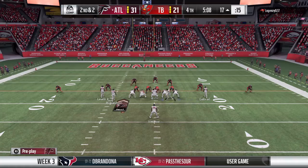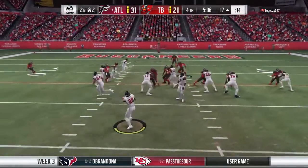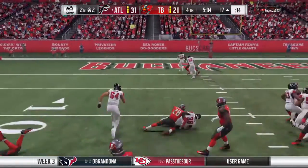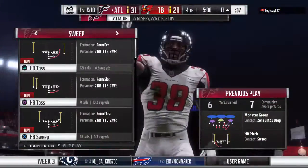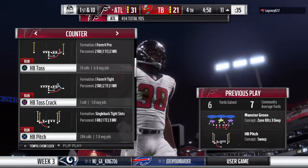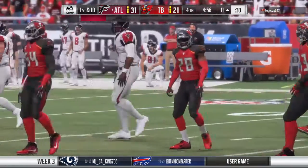The tight end, Henry, here in motion. Now they'll run it on the toss. And he's brought down just outside of the 10 at the 11. It'll go as a gain of 6 that time, and it moves the chains as well.